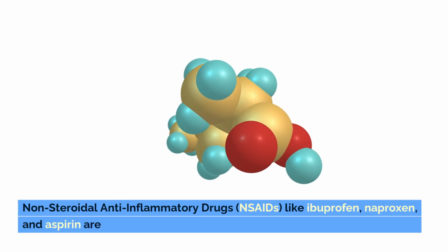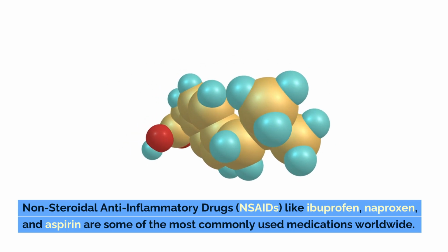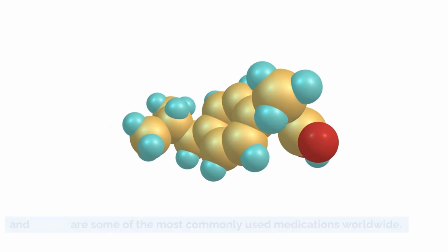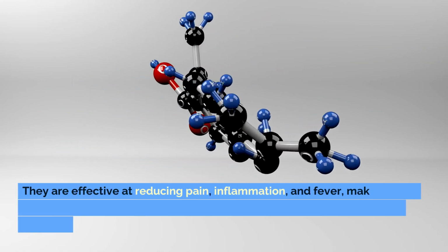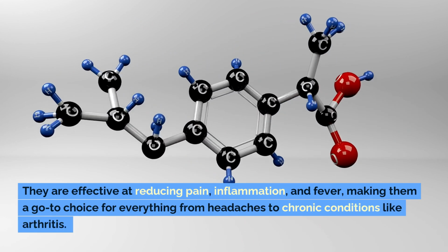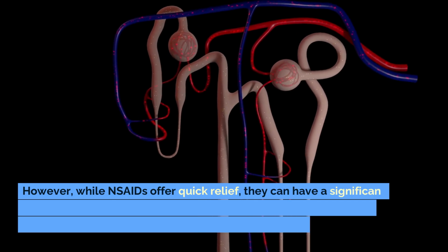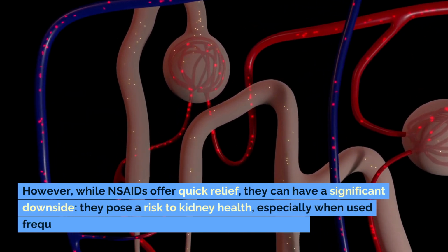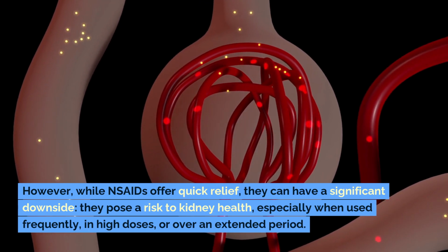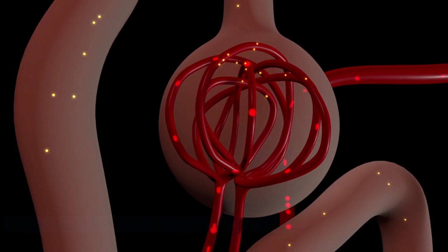Non-steroidal anti-inflammatory drugs, NSAIDs, like ibuprofen, naproxen, and aspirin are some of the most commonly used medications worldwide. They are effective at reducing pain, inflammation, and fever, making them a go-to choice for everything from headaches to chronic conditions like arthritis. However, while NSAIDs offer quick relief, they can have a significant downside. They pose a risk to kidney health, especially when used frequently, in high doses, or over an extended period.